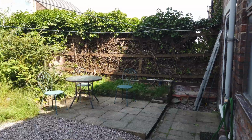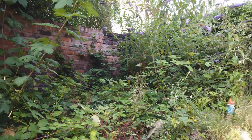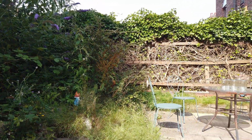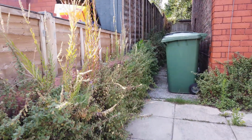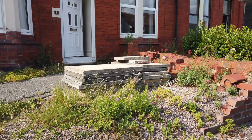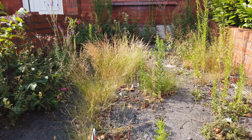I offered to get the back garden weeded and cleared and to employ a gardener, and the tenants said no. They liked the sort of wild effect of being out there in the wilderness, so I'm having to leave that for now. The front garden I'm definitely going to get something done to, because the weeds, as much as we keep on weeding them, keep coming back and they get taller and taller. One day we won't be able to see out of the house for weeds.